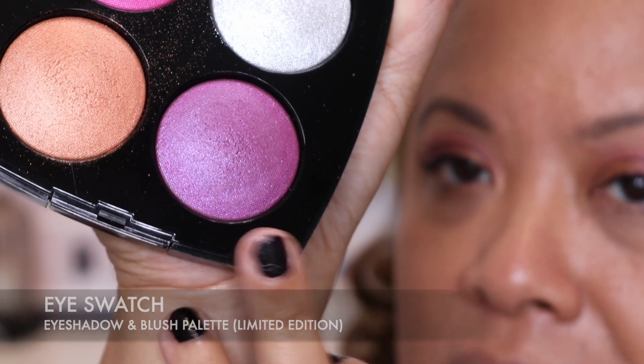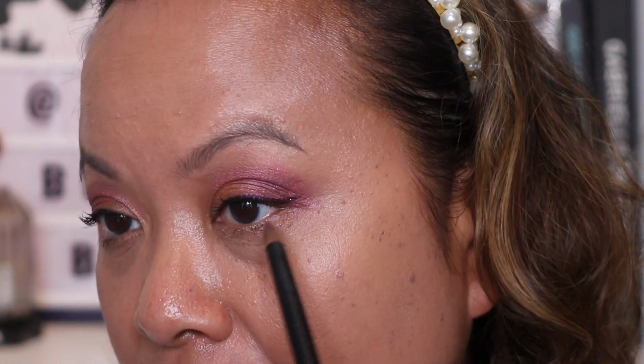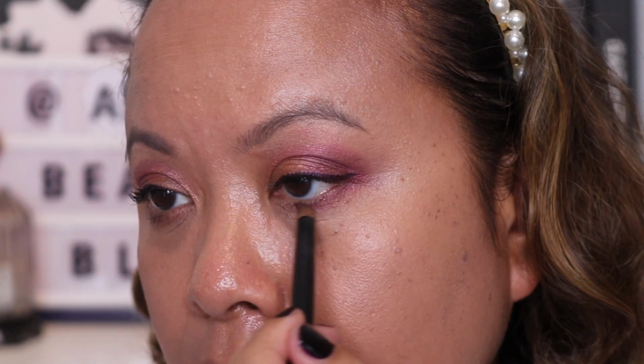So I've added the liner on now. Okay, so I've gone away and I've added some mascara and some brow and some tightline. I'm going to take this shade, really multitask, so use this as a lower lash line shade. Taking that sort of deeper shade underneath, just to give the eyes a bit more depth.